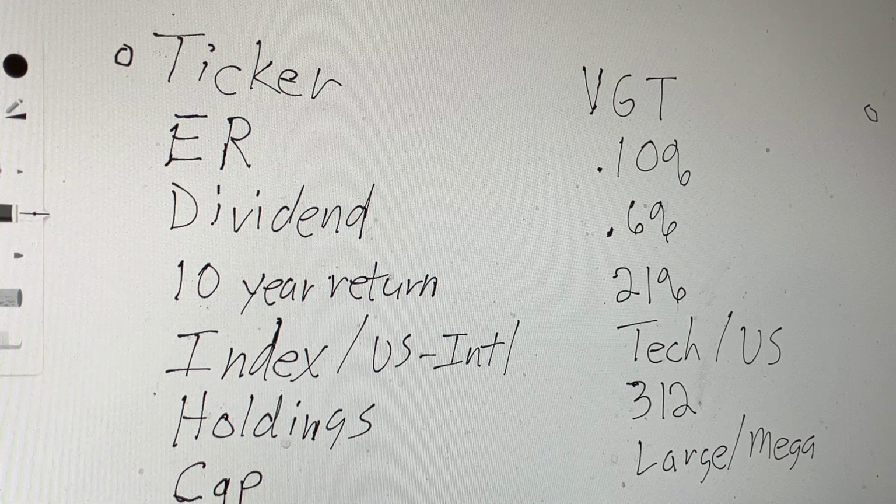So it is a lot of companies. Typically more than 20 to 30 stocks is considered diversified, but it kind of depends what you're looking at. From a sector standpoint, it is not diversified because it's only tech. From a number of stocks, yes, it's diversified by number, but it just doesn't have anything in it other than tech companies. And then it is large cap growth.